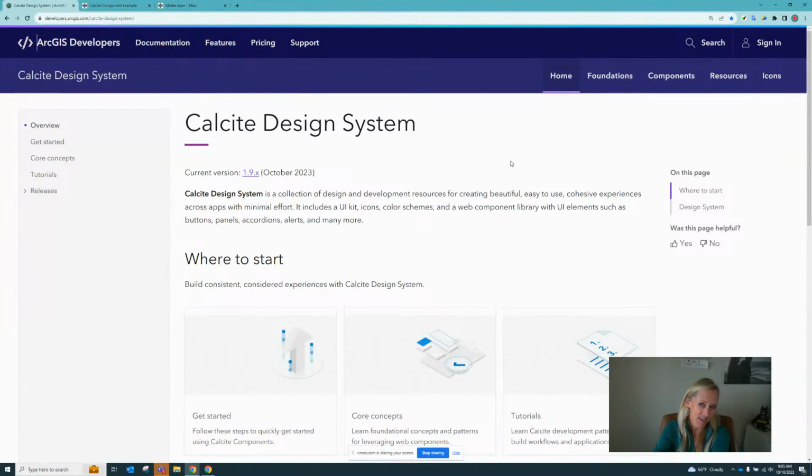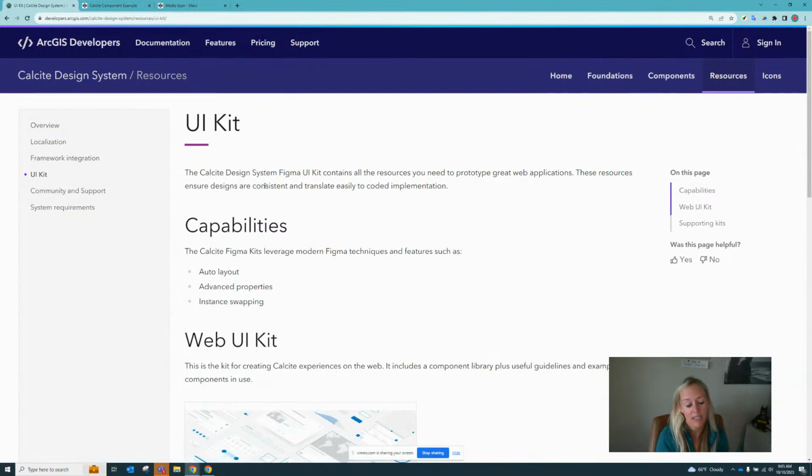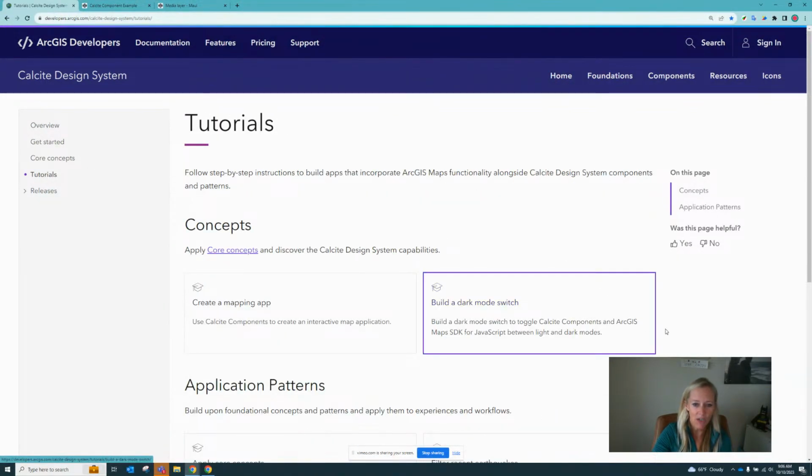So if you are a designer and you are designing your applications inside Figma, and then you give that over to your developer team to build the app, this is a great way to do your design work and then work in the tools you're already using for your design work. And then your developers can then build that same application you've created using the same exact components that you've used inside Figma. So you can bring the Calcite UI kit directly into your Figma experience. Also, there's design guidelines for best usage and tutorials for getting started.